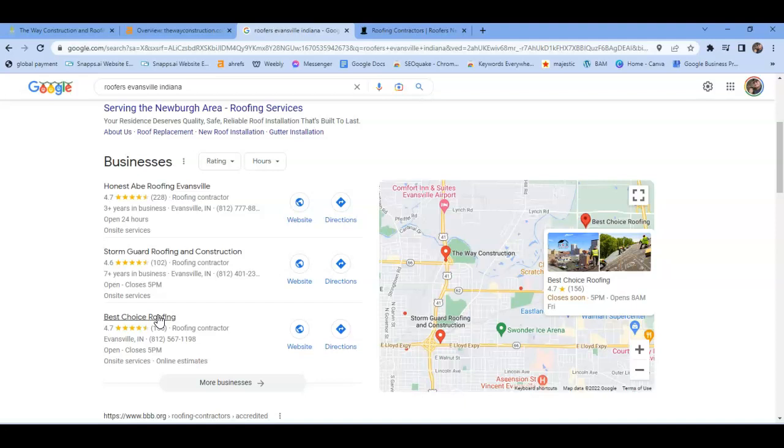Make sure your business name, address, and phone number is the exact same all across the internet because you do not want to mislead Google. You don't want to have separate phone numbers, different addresses, things like that, abbreviated business. Make sure everything is identical.